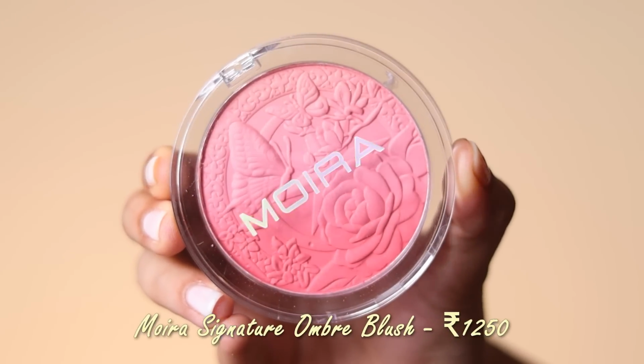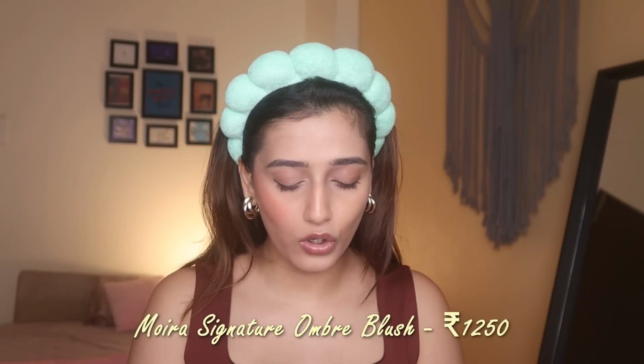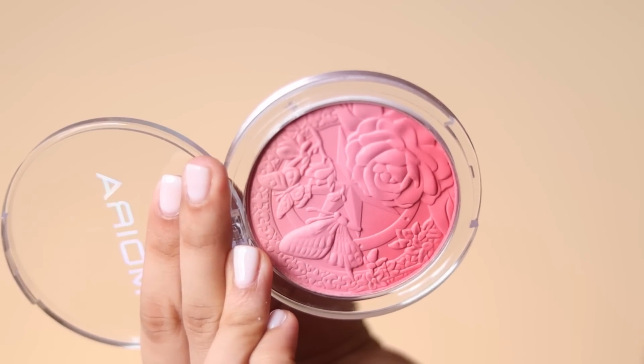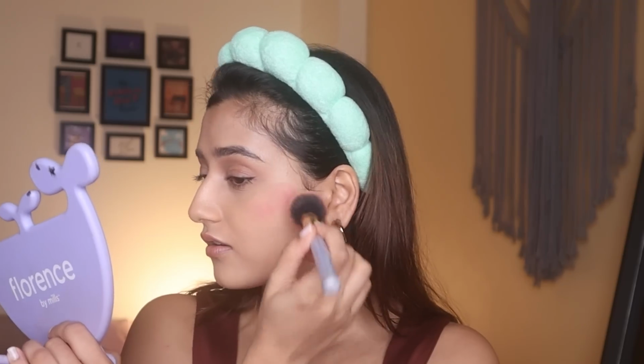The least rated is from this brand called Moira. Again, something I've not heard of before, but look how pretty the blush is. I can't put my brush into this. It's too pretty for that. Let's mix up all the shades. We have it in the shade Bella Pink or Belle Pink.